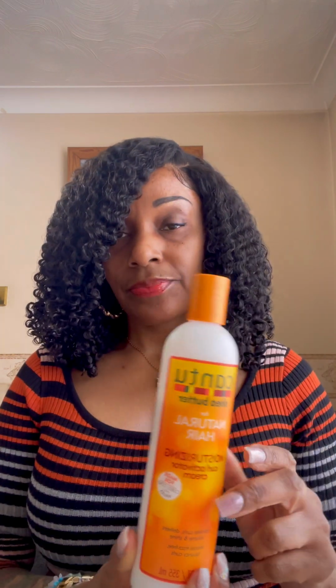Sorry about that. So yeah, I use that, or I use the curl activator cream. Now the Define and Shine Custard gives it a little bit of a crunch, but it detangles the hair as well. It's so jellyish that when you put it on the hair, even if your hair is quite a thick texture, it detangles and gives a lot of slippage. That's the word I'm looking for. It gives a lot of slippage.